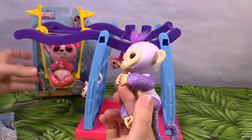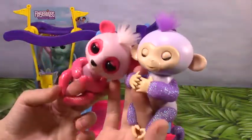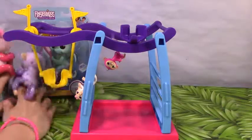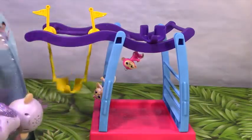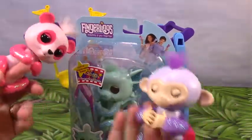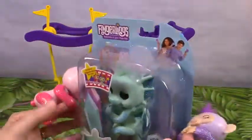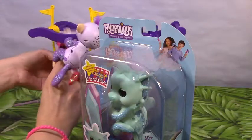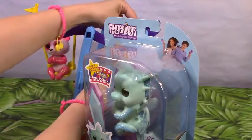All right, we got one more goodie to find. Polly, Kiki, do you want to both help me find it together? All right, let's search everywhere. Anything up here? Back here? Oh my gosh! We found it, we found it, we found it! Let's bring it on out. It's our newest Fingerling family member! It's Noah the dragon! Yay! All right, Polly, let's put you back on your swing. And Kiki, how about you come swing over here with little Harper?